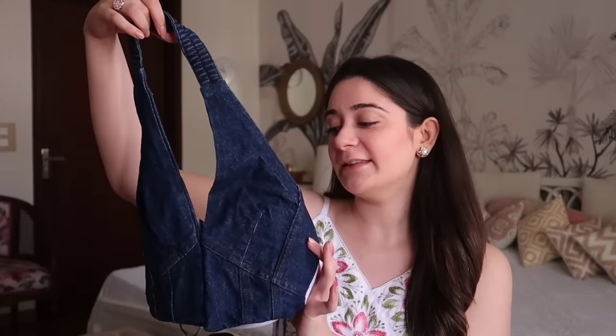Zara is known for really good halter neck tops, so if you are looking at something like that, if you want to experiment with your style a little bit and you're searching for something like this, then I would highly recommend this. It's definitely something that I would carry with me on vacation.